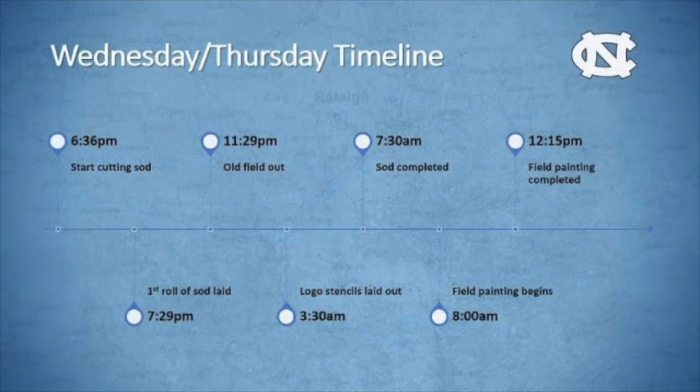So here's a timeline of that whole 2-day event. We started cutting the sod at 6:30-ish. We laid the first roll around 7:30. The whole field was out by 11:30. 3:30 a.m. we were laying the stencils out as Chad's guys were still laying the sod. Finished the sod that morning, started painting at 8, and like the last picture, by 12:15 we were done.